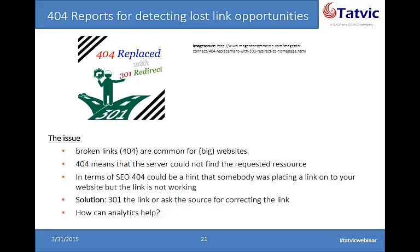There could then be two solutions. Once I detect this, I would do a forward of this link, so a 301 redirect, or I would ask the source where I'm getting the link from, can you please correct this? So this means for an SEO, once you have a very good link and it's producing a 404 page, you lost a very good link, and we all know how important links are still for Google. We have to be careful because this is all changing a little bit, but still a good link is of big value.